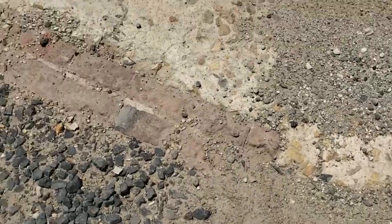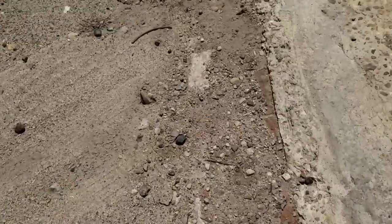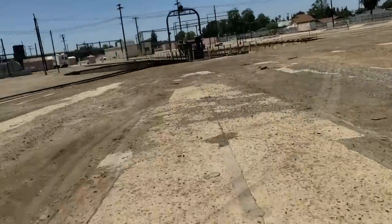If you look right here, this is the brick foundation of the outer wall of the roundhouse. The brick is still there. That's pretty cool, I think. But well, there was a service bay there.